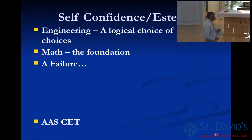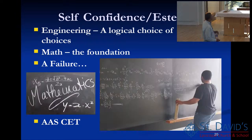And so I did. Math is the foundation of engineering, right? So I think we all know that. But when I went to college, which is where I met Sharon at UT at El Paso, I took a class called pre-calculus along with my other classes. Pre-calculus is what you take before you take calculus, and then pretty much all your engineering classes are calculus-based, so you've got to get through calculus first.